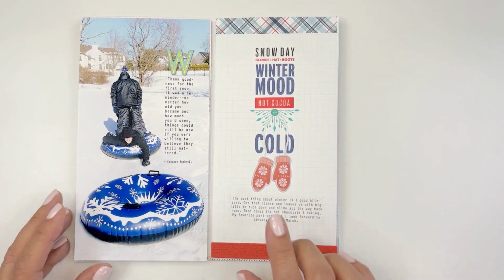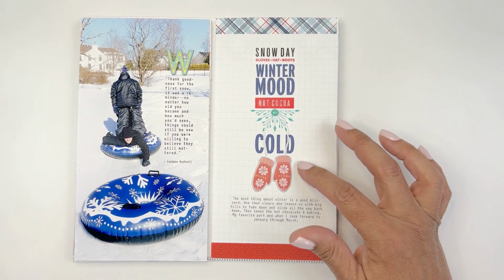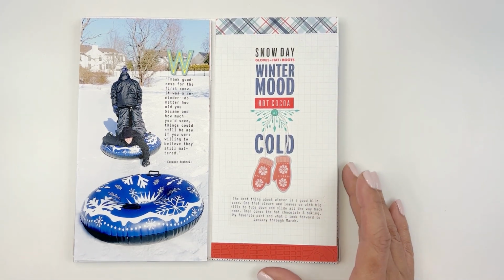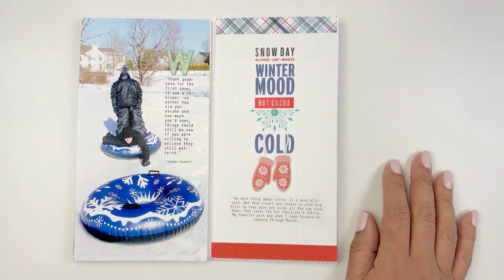This one is winter. This is Carrie Bradford stamps. She makes the best stamps. Really super high quality stamps. What you see on that packaging is exactly what's going to stamp on your paper, whether it's this tiny or this big. And I love that. And that is not true of all stamp companies.